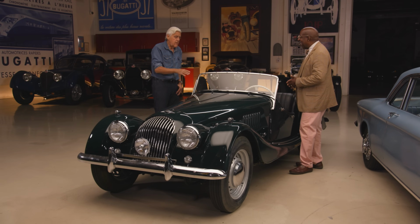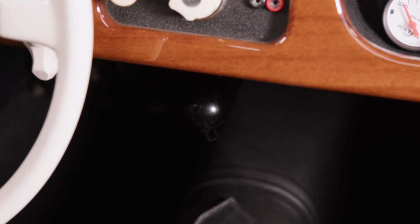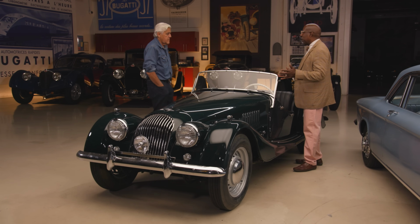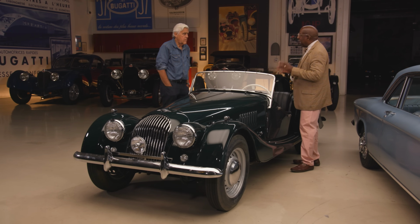But I digress here. Frustrating, the goofiest shift pattern you could imagine, and it's a 3-speed, not a 4-speed. It's one of those things that is very interesting to me because this is as traditional as traditional English sports car motoring could get. There's not much difference in terms of the driving experience between driving a four-wheel Morgan from the 1930s, this car from the late 1950s, or one from the 1970s, for that matter. But they got all the elements right.